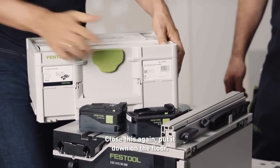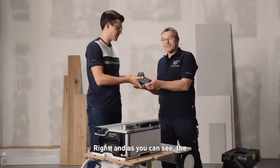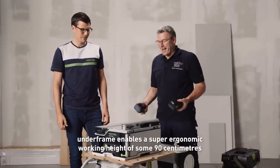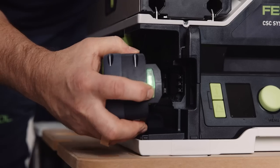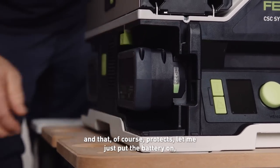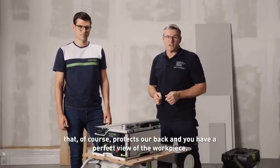Close this again, put it down on the floor. So, here they are. Right! And as you can see, the underframe enables a super ergonomic working height of some 90 centimeters. And that, of course, protects... Let me just put the battery on. That, of course, protects our back. And you have a perfect view of the workpiece.